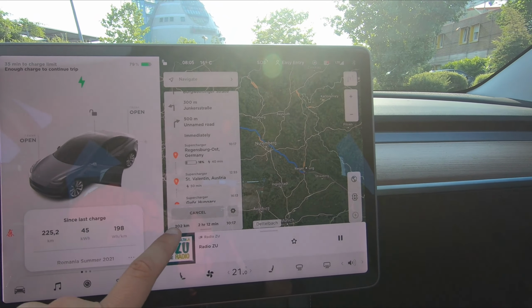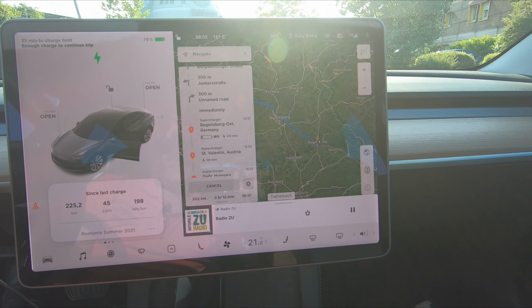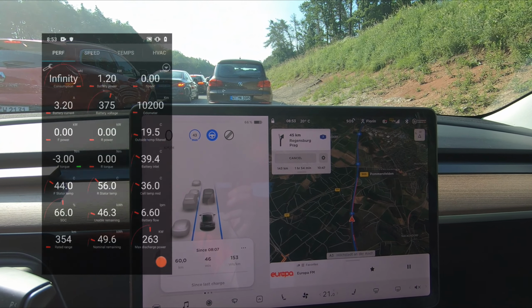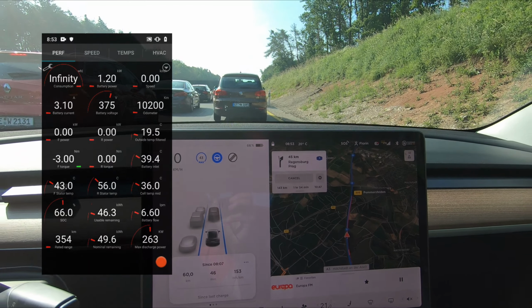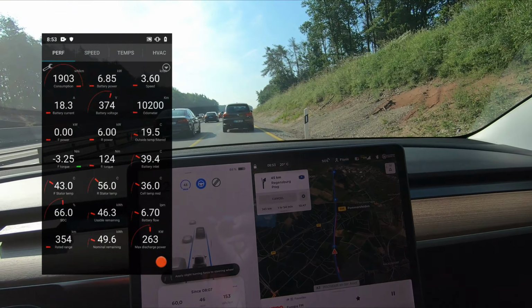8:05, 202 kilometers to go to the next stop, 2 hours and 12 minutes. Let's see. Yeah, 46 minutes since I left. I'm stuck in a traffic jam for about, I don't know, 10-15 minutes.